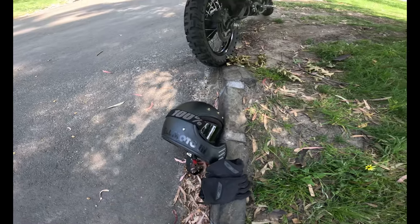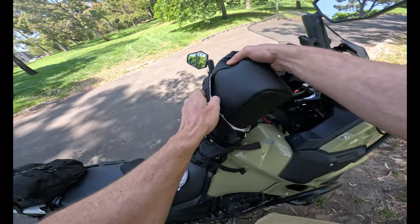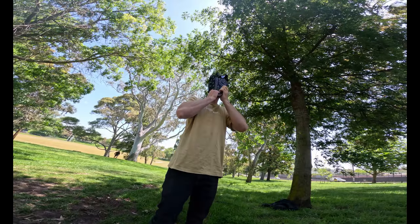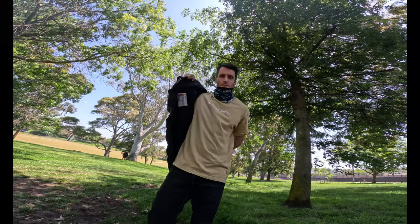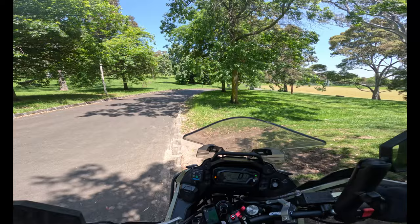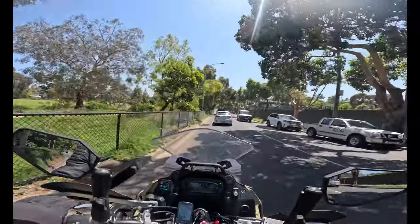Packing up the KLR right now to go on a little mission up to a place called Powelltown in the Yarra Valley here in Vic. Hoping to climb up to the top of Mt Beenak, which there's a little bit of single track and some fun little adventure tracks. Yeah, so let's pack it up and get out there. Bit of a ride ahead of us to get out there, but it's an absolute cracker of a day.